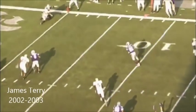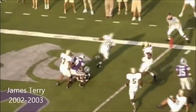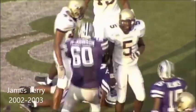Pumps, now throws, nice crossing route, Terry at the 5, leaps, touchdown! Touchdown, James Terry!